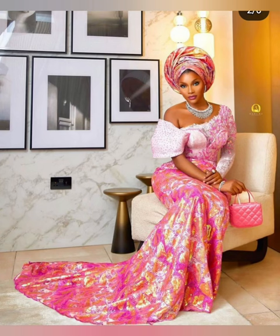Here is another Asoebi style. This particular style, you can rock it to any kind of event, like for your African wedding, for your child dedication, you know, anything. Like, this pink is just giving. I love everything, like the shoulder, the two different sleeves, and makeup as well.